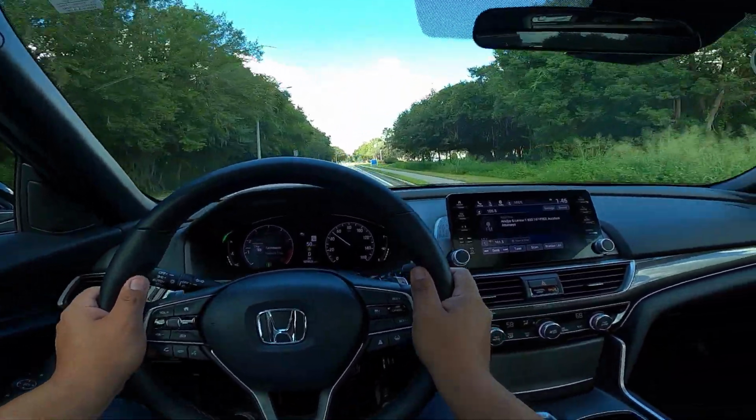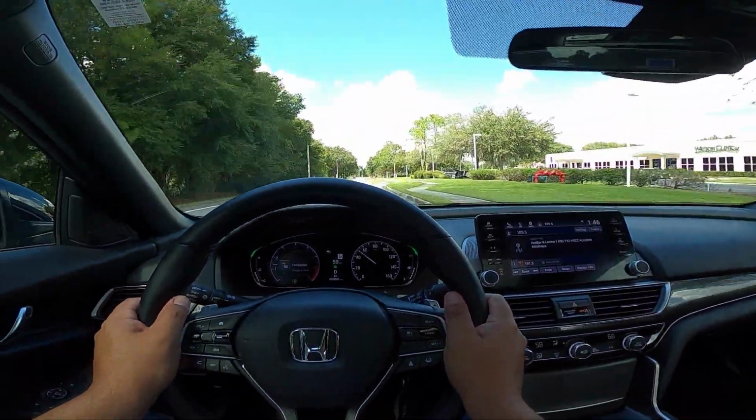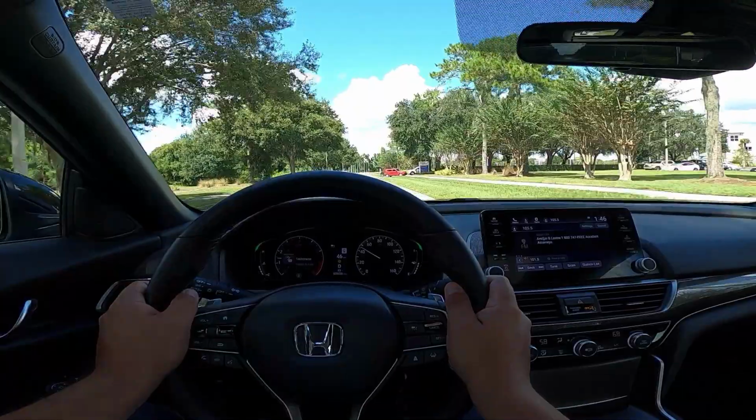Wow, very nice, and the steering is pretty direct. You can feel it really nice. Man, this is a very nice look, great car. Very much what I was expecting from this Honda, but man, does it feel nice.